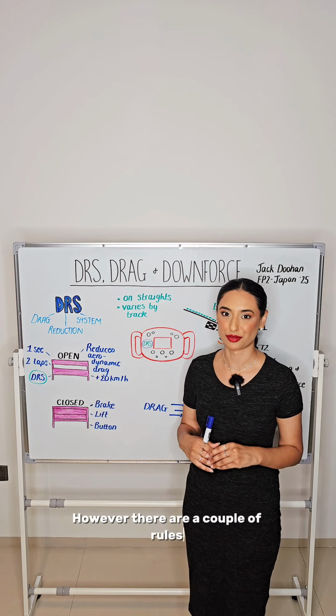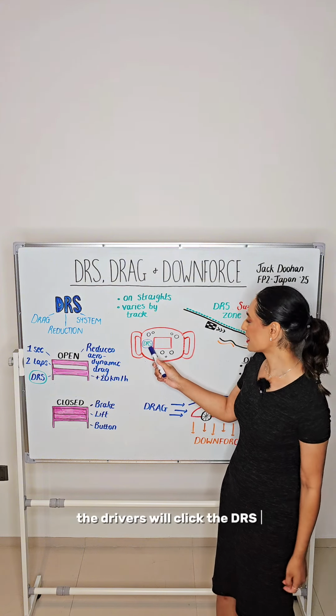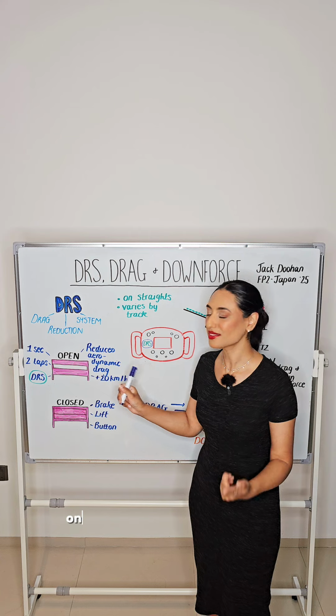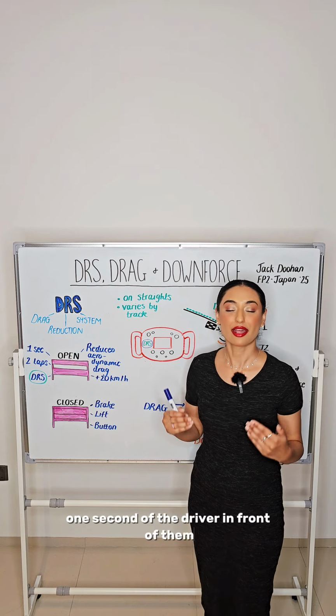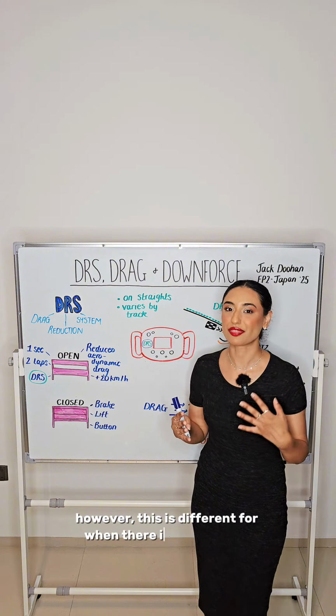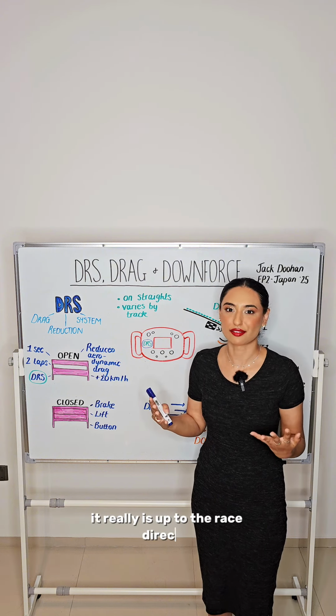However, there are a couple of rules. To enable DRS, the drivers will click the DRS button on their steering wheel. However, this can only be done when they are within 1 second of the driver in front of them, and also typically after 2 racing laps. However, this is different for when there's bad weather. It really is up to the race director and their discretion.